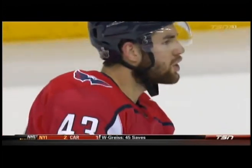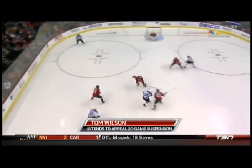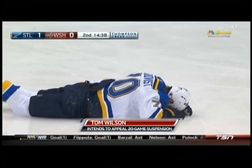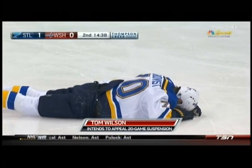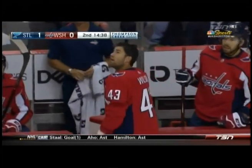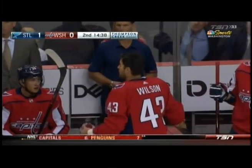Capitals forward Tom Wilson intends to appeal his 20-game suspension for his illegal hit to the head on Blues forward Oscar Sundqvist. That's according to head coach Todd Reirden. Wilson stands to forfeit over $1.2 million in salary if the full suspension's upheld. He'd not be able to return until November 21st.